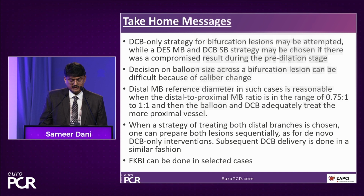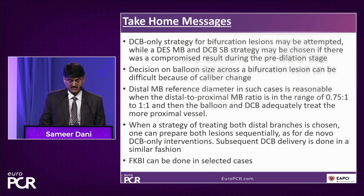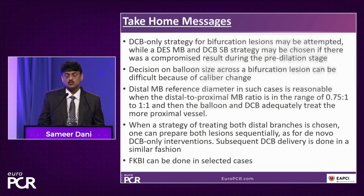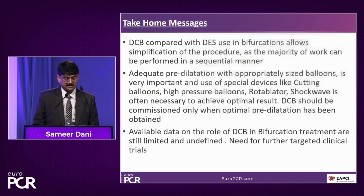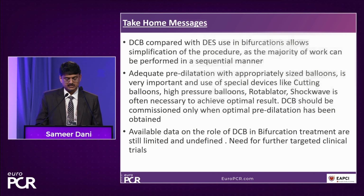When a strategy of treating both distal branches in 011 is chosen, one can prepare both lesions sequentially, and that is the advantage of this particular technique, and even subsequent DCB delivery is done in a similar fashion. You can do it sequentially as if you are doing one vessel at a time, and then you can have a final kissing balloon inflation in selected cases. So DCB in bifurcation compared with DES use allows a simplification of the procedure, as the majority of the work can be done in a sequential manner.